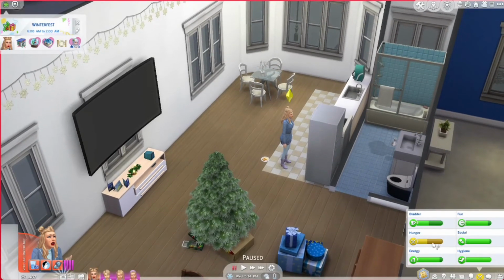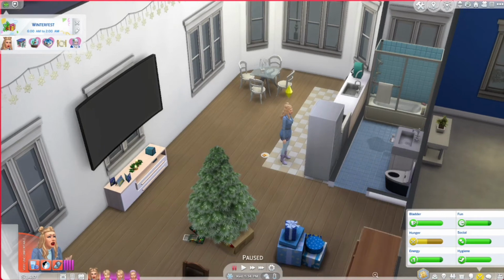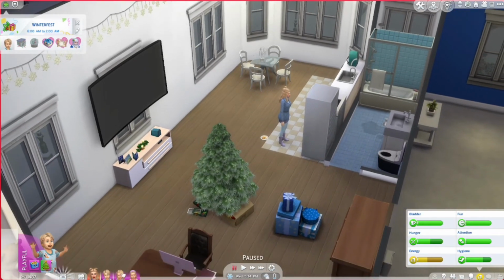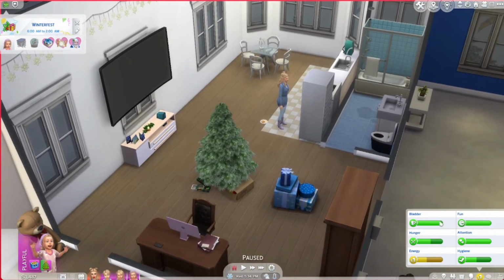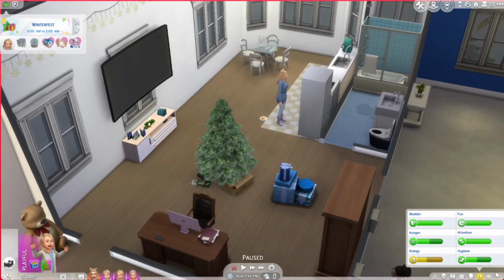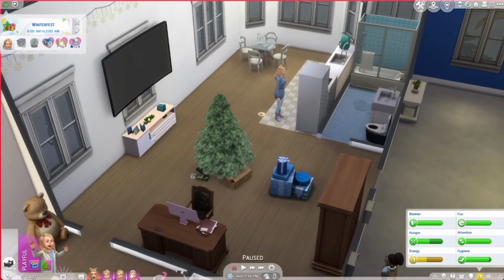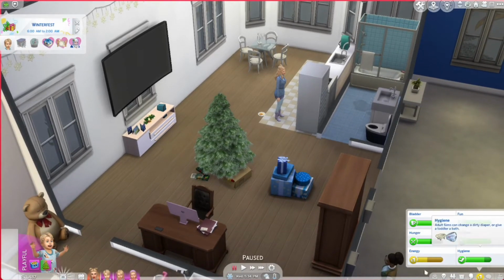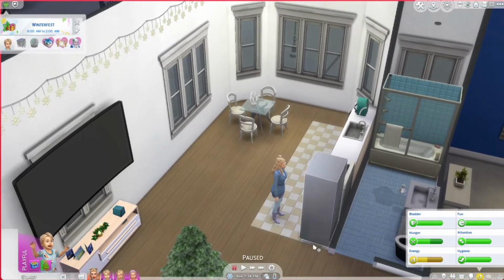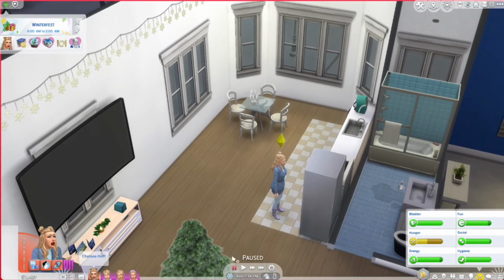Okay, so I'm just going to cheat her bladder need, because I can't have that happening again. And we'll cheat their bladder needs. Okay, can I just cheat their hygiene too? They don't need baths today. It's Christmas. Or Winterfest, excuse me. Okay. And then we can put this back in the fridge. Now, they're all hungry still.